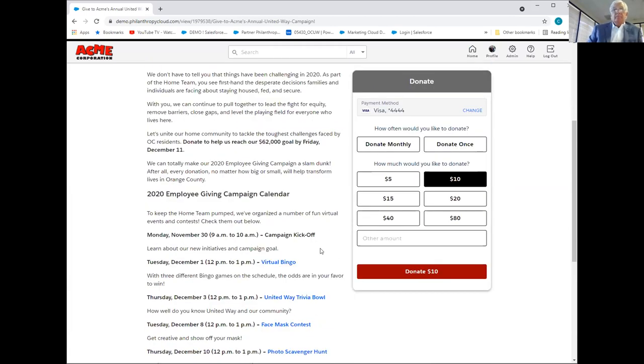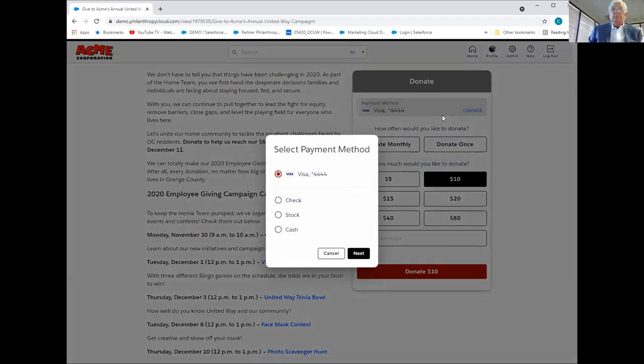So let's say, yeah, I want to participate. So to donate, I actually go to this donate box over on the right-hand side. And the first choice that I have are payment options. There are five different payment options which Salesforce Philanthropy Cloud has. The first one is credit card, which is mandatory.